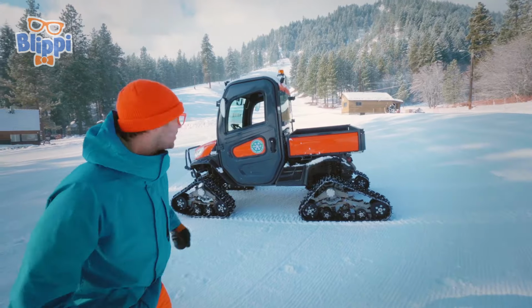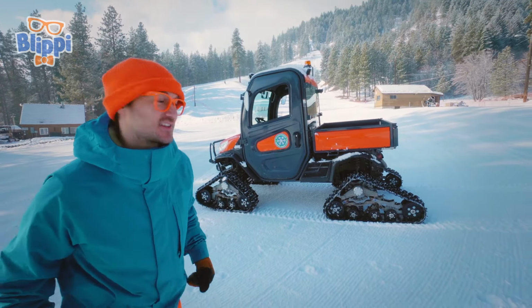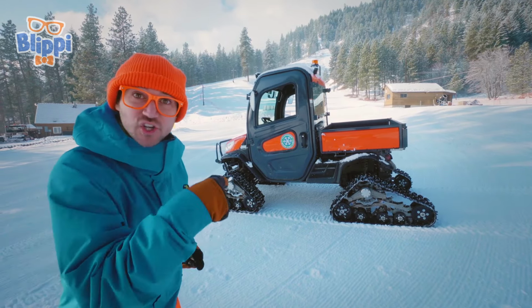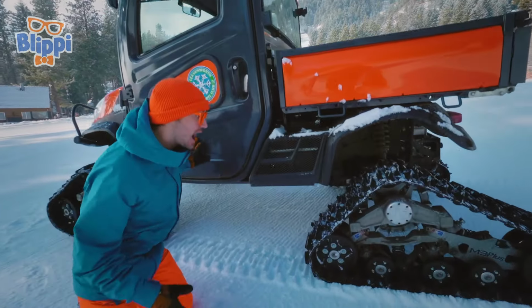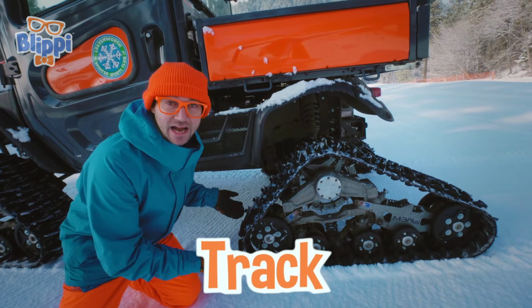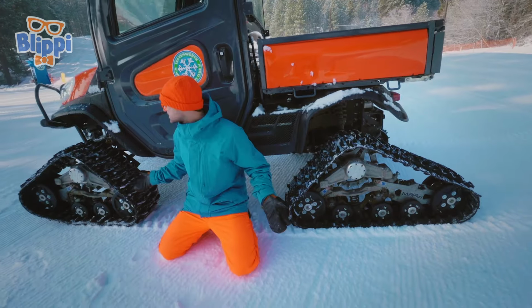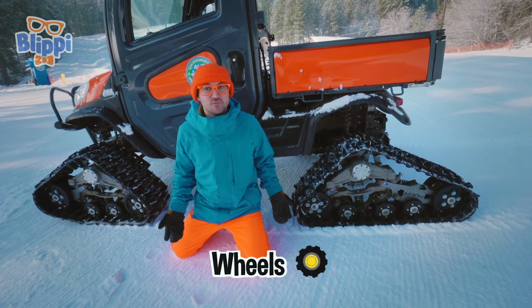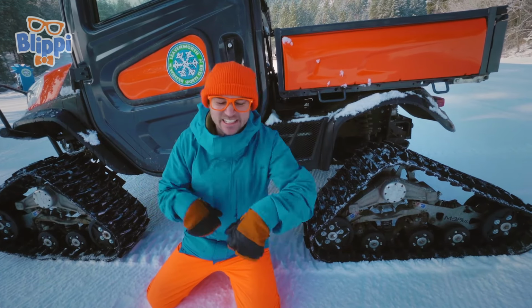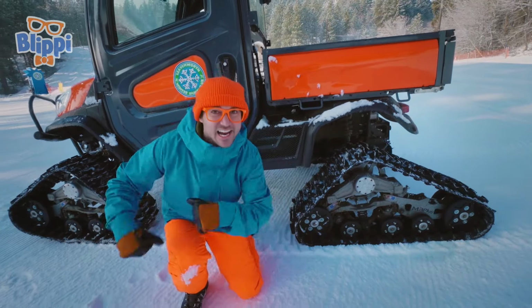Whoa, check it out! What a cool machine this is! The great thing about ski hills are they have really cool machines to maintain the land! Whoa, check it out! Wow! Do you see this? Yeah, this is a track! This vehicle has tracks! Interesting! Most vehicles have wheels and tires, but not this one. This one has tracks, so then it can dig into the snow, and then it won't slip and slide. Let's check it out.